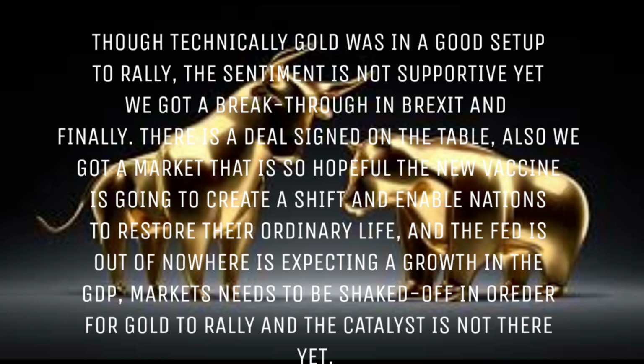We got last week a breakthrough on the Brexit negotiations with a deal signed on the table. Brexit has always been in the headlines, and it was looking like the negotiations were going nowhere. Now we have a deal signed and a breakthrough on this front. The vaccination is being administered to people in so many countries, and the markets are hopeful life is going to get back to what it was before the coronavirus.